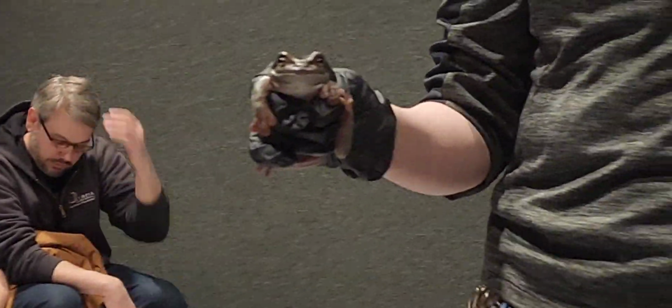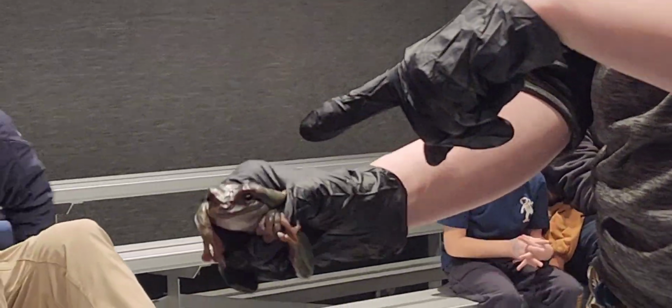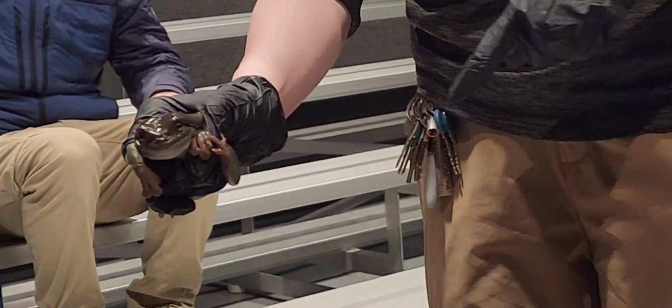Up in the tree canopies, he's going to find a nice little wet hole and tuck into it. It's really important for amphibians to stay wet. You can see he's got that nice shiny wet skin.